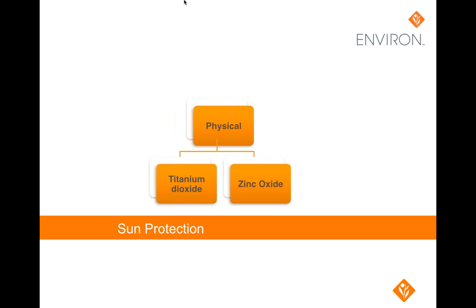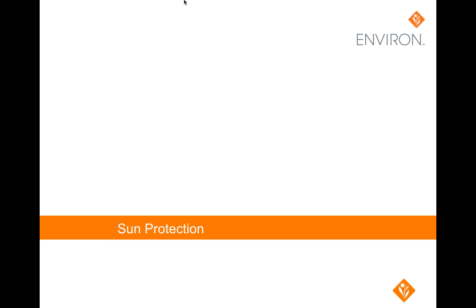The most effective sun protection one can often see on sportsmen comes from thick pastes made from zinc oxide, which block out sunlight completely.